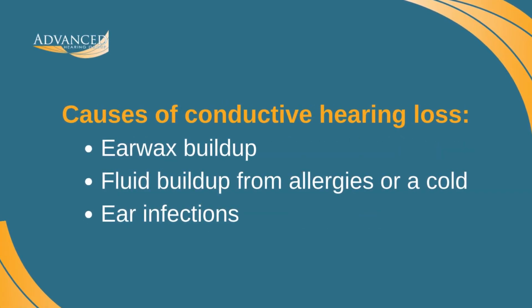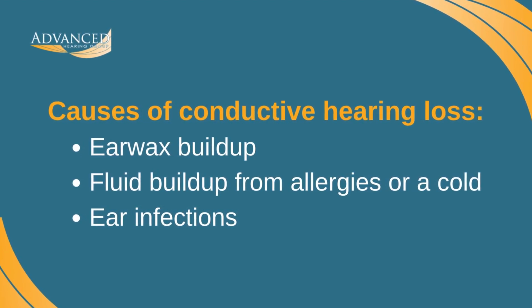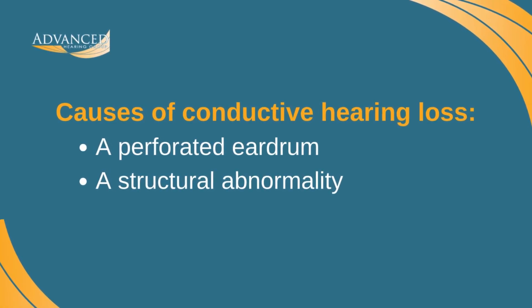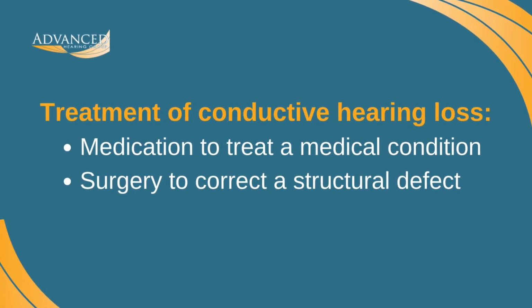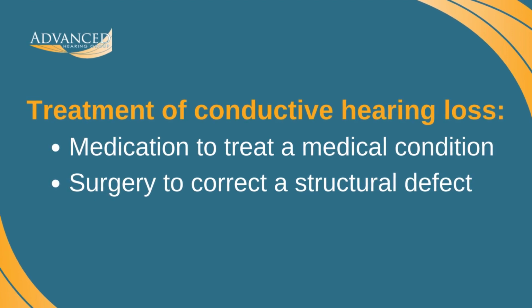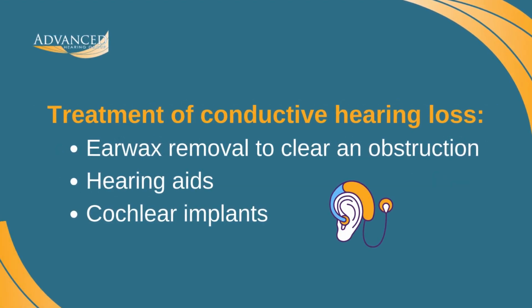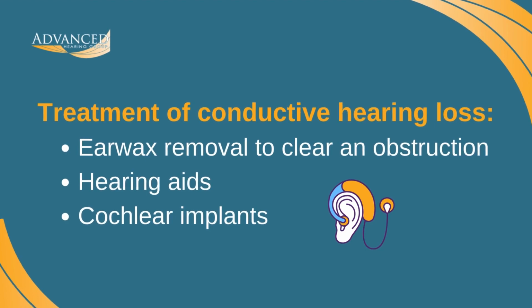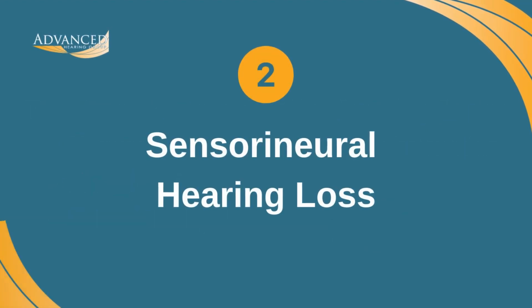Common causes of conductive hearing loss include earwax buildup, fluid buildup from allergies or a cold, ear infections, a perforated eardrum, or a structural abnormality. Common treatment of conductive hearing loss includes medication to treat allergies, an ear infection, or another medical condition causing the hearing loss, surgery to correct a structural defect, earwax removal to clear an obstruction due to excess earwax, hearing aids, or cochlear implants.